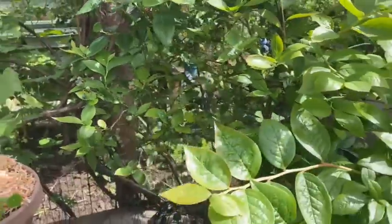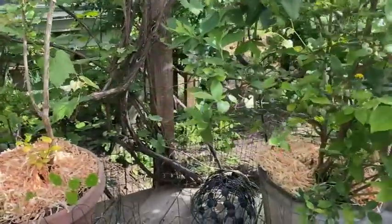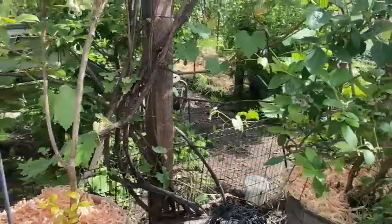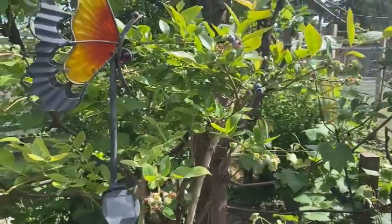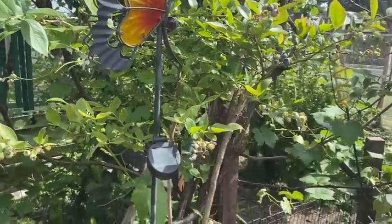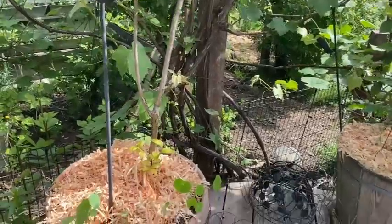So this is the last year I'm leaving them in here in the pots, and I think I'm going to transplant them out into the main garden. I think there's a section of the main garden I'm just going to turn into a berry garden, and that'll give me more room here on the deck where I can also plant other things.